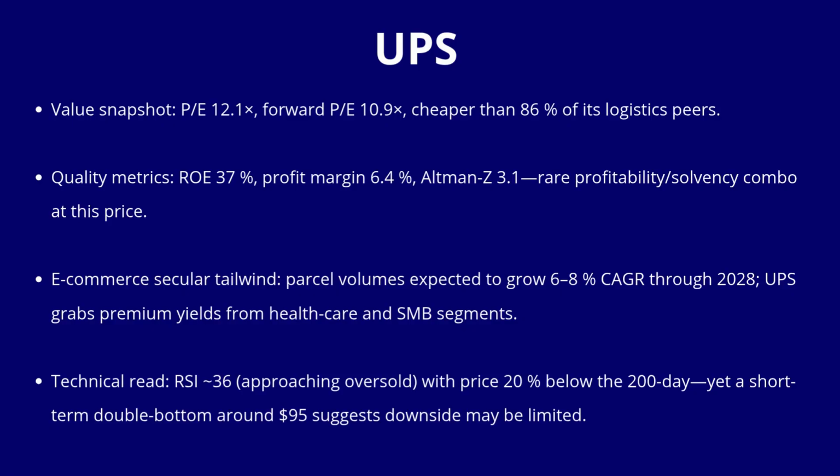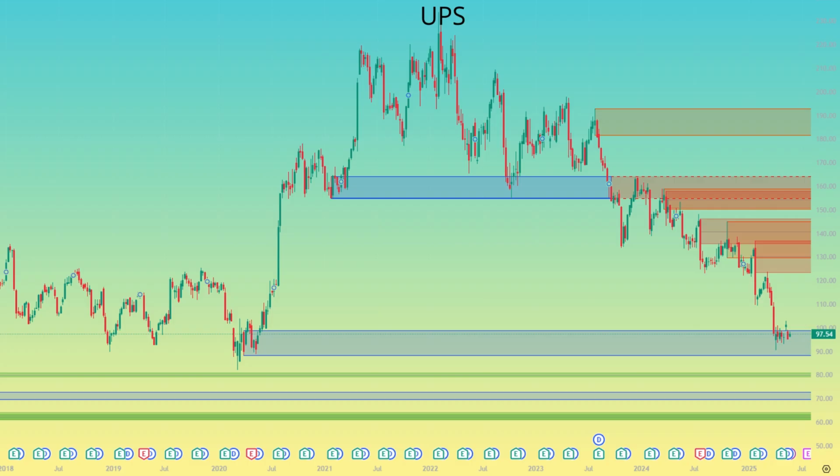Technical read: RSI is about 36, approaching oversold, with price 20% below the 200-day. Yet a short-term double bottom around $95 suggests downside may be limited. Bottom line, paying 11 times earnings for a global duopoly player looks like classic value with a moat. UPS is currently trading at $96.6 and has a previous high around $234. If UPS can hold and maintain $88, be prepared for a solid rebound.